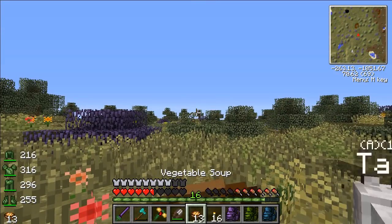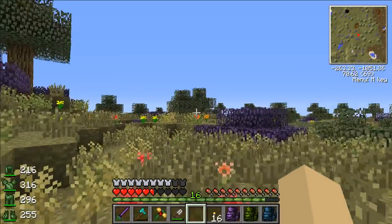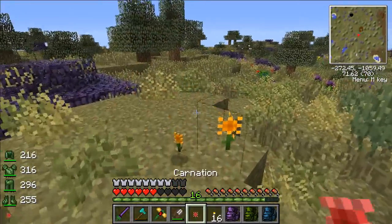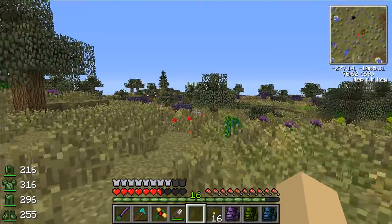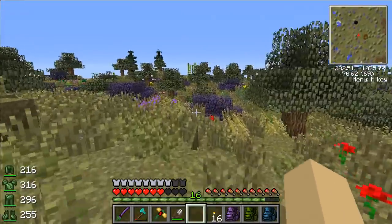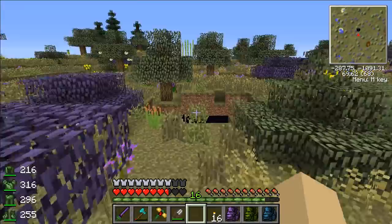Let's get some nummy vegetable soup. Nom nom nom. So filling, so delicious. I love veggie soup. And we continue on gathering up plants as we go. Beautiful carnations and things like that. There's another biome over there. Let's just keep going. I think we've flown out this far once with Sunflower before. But otherwise, it's just kind of fun to explore again.